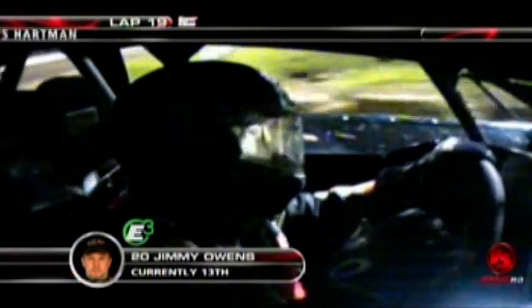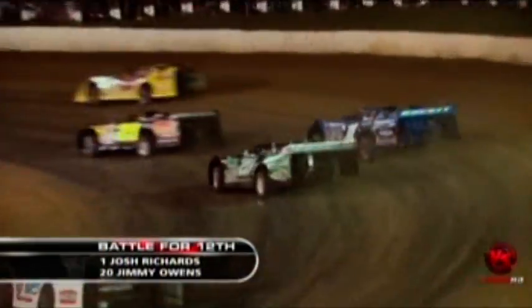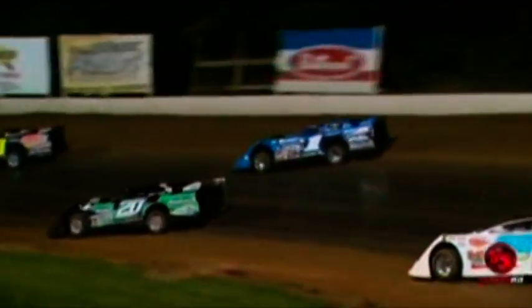So working lap number 20 right now, 19 are in the books. On board for the first time, courtesy of E3 with the Newport Nightmare, Jimmy Owens, former winner of this event, currently running in that 13th spot. I think he's got one hand going. Absolutely, off the throttle for a long time there, and you can see how smooth it was, just rotating, counter steering a little bit there with the left hand, and nice and smooth, man. Did a really nice job. Here he comes underneath Josh Richards. That's the 20 car down low, trying to get some bite.